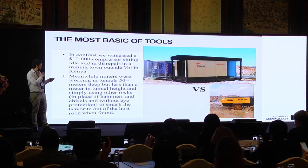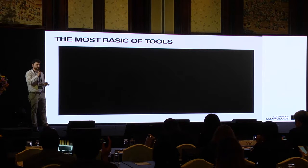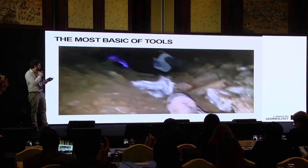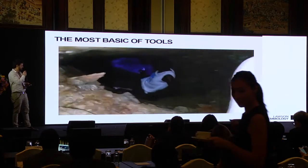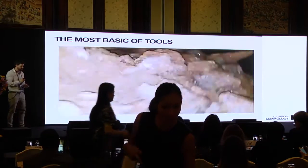And to give you an idea of the sort of conditions in that particular mine and how they feel about it, I've just got a short clip as we're going about 50 meters down under the ground in Kenya, looking for Savarites.